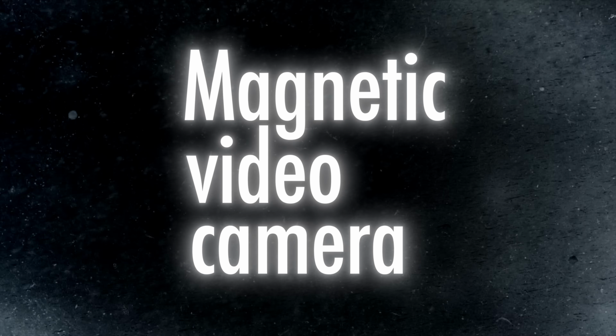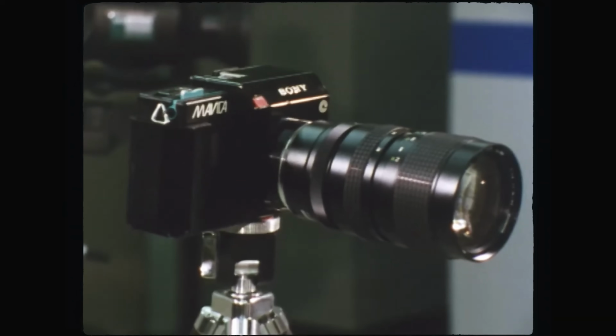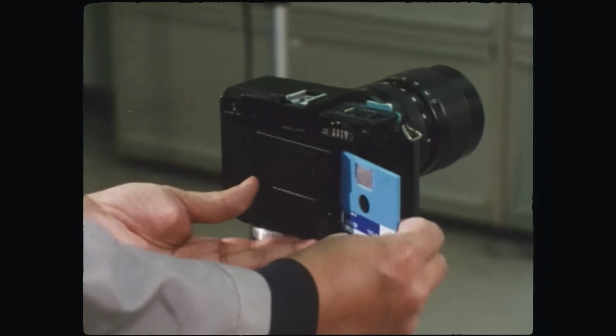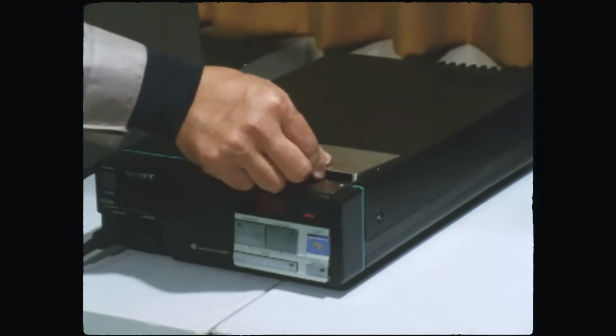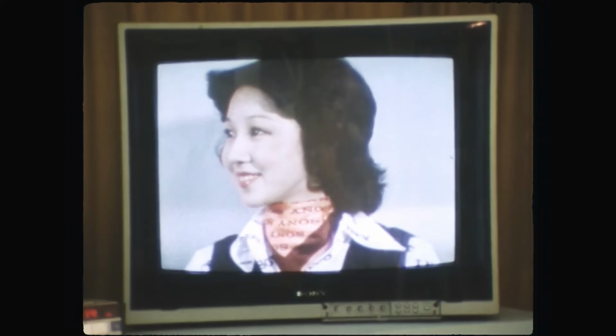Contrary to what the name might suggest, this camera did not record videos. It stored pictures by producing a video signal similar to that of televisions at this time. The pictures were stored on magnetic floppy disks, and because of this method of storing them, they could be shown on televisions. We are now more than 43 years away from this moment, and something new is happening to cameras.